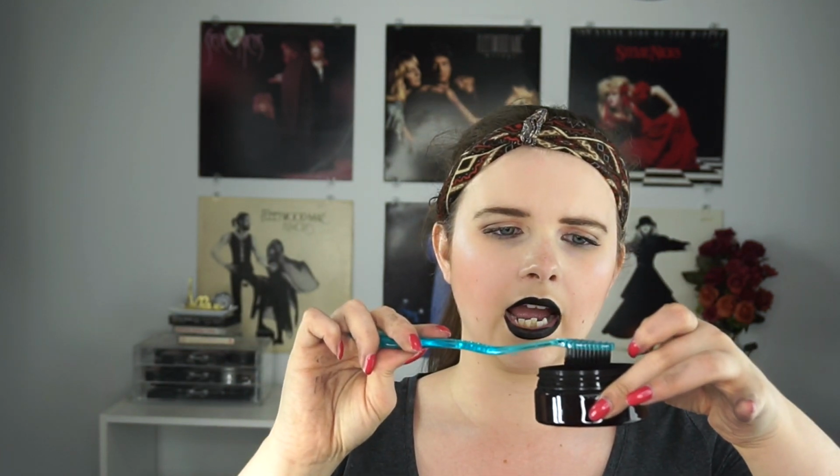Let's see. Okay, so again, super messy. I'm dipping my toothbrush into the jar carefully. It seems to be picking up quite a bit of product. I'm gonna tap it. I don't know if I should let it hold on to all this product though. I really am not sure if I should let it hold on to product or if I should be tapping it off. I don't know how much product I need or what kind of a mess this is going to make.